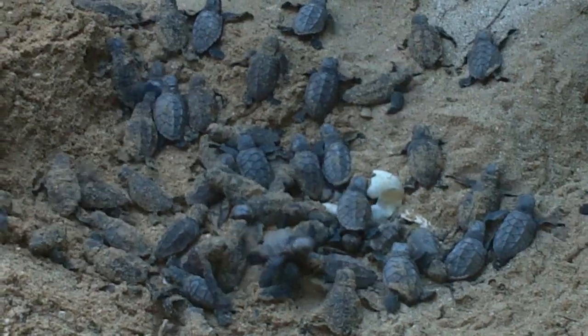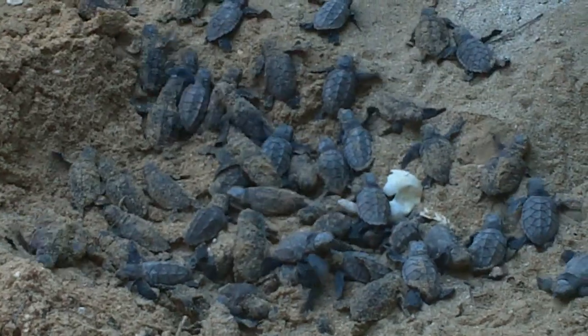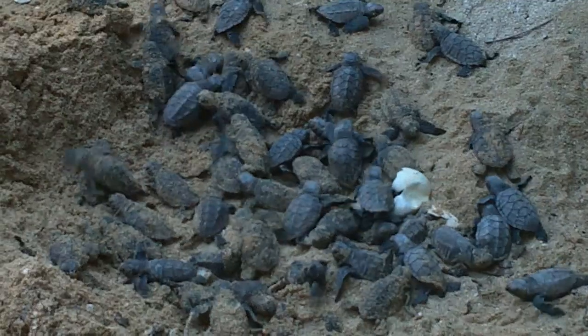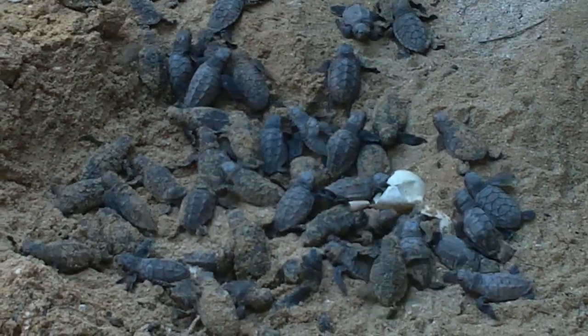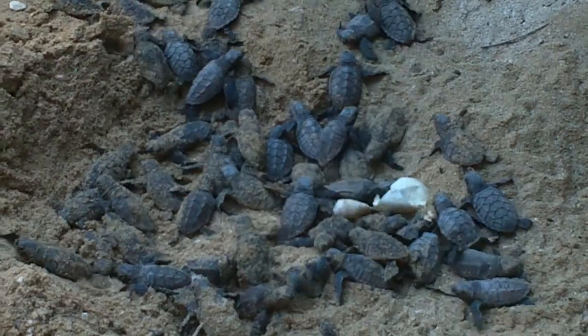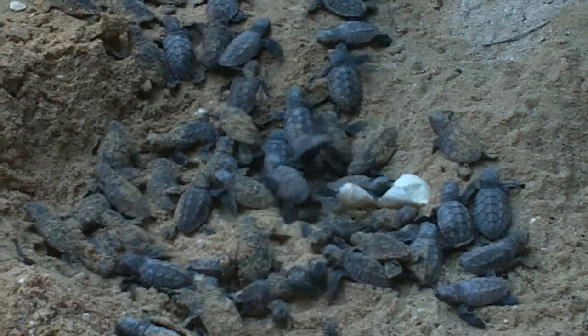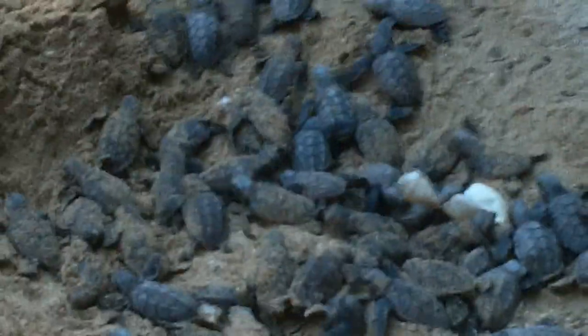Now, the sea turtles will lay in different sequences. Every 12, every 14 days, once they start within the laying period, she'll come in to lay 4 to 5 times within that season. So picture a fully mature turtle who is laying 200-300 eggs and doing that 4 or 5 times every 2 weeks.